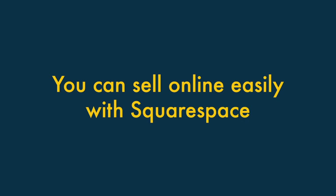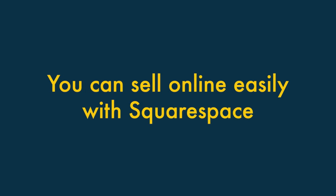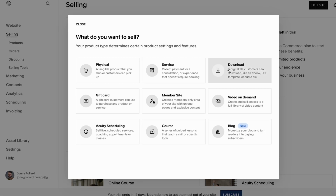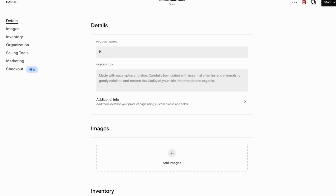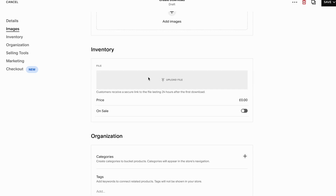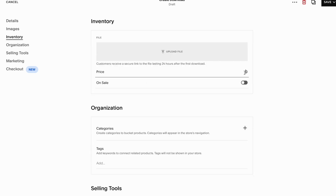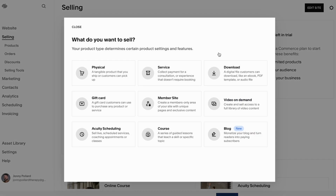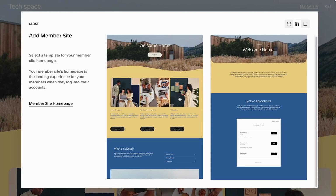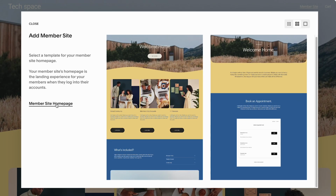3. You can sell online easily with Squarespace. Squarespace comes with built-in e-commerce features that let you sell not just physical products, but digital products, subscriptions, and site memberships too. As with the Squarespace interface in general, the learning curve here is not steep, and you can get going with e-commerce really quickly using the platform. In particular, Squarespace is great for selling gated content like membership areas or online courses, and it lets you add a paywall to your blog too.